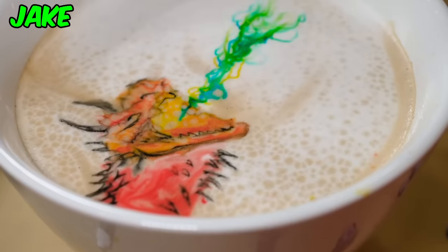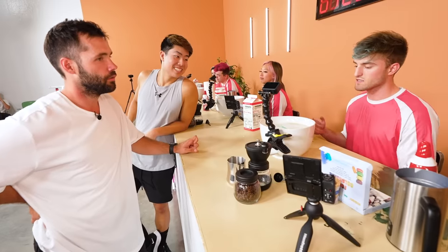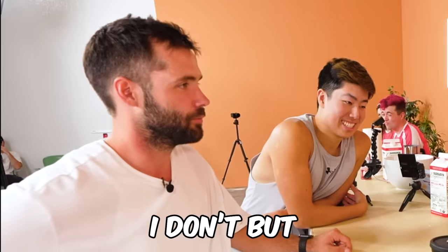I decided to make an orange and green blob for you guys. Yeah, and did you know that the assignment was a dragon? I did, but I decided to take a creative risk. I hope you like the blob. I don't, but we'll talk about that later.